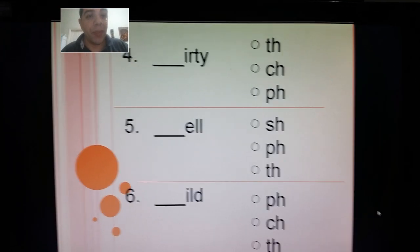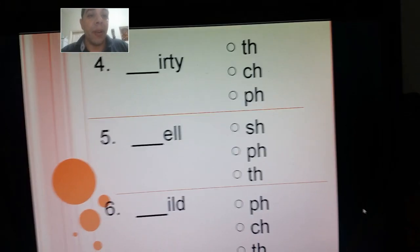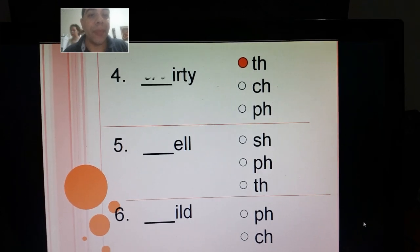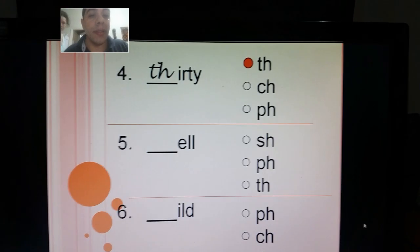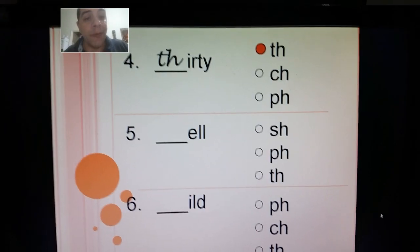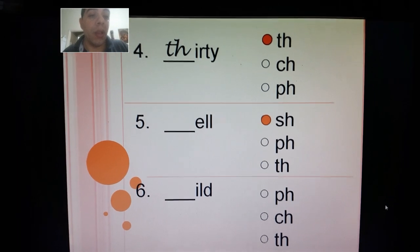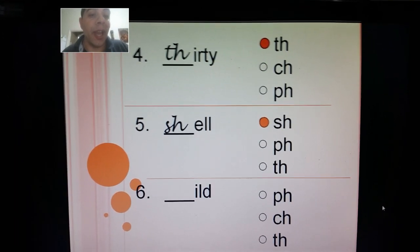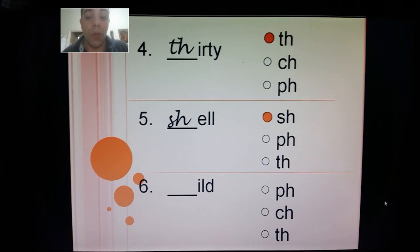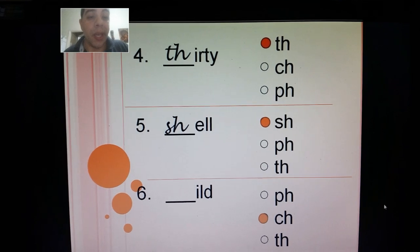Okay, let's continue on the next page. Let's continue on number four. What you see there, it's very easy to recognize. It's the number 30, so we need the TH for the sound th. Okay, 30. And then we see a shell, like the ones you found that time when you visited the village. So we're picking the SH for sh and say shell. Fill in the blanks, don't forget. And finally, what we see there is a kid. So probably we need the word child. So let's pick the CH and say child.